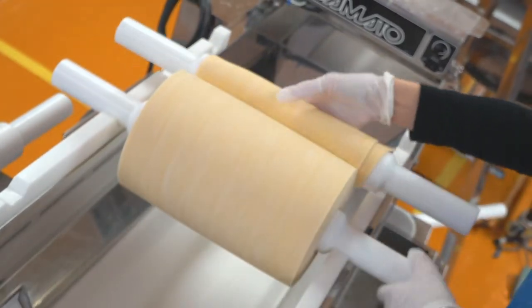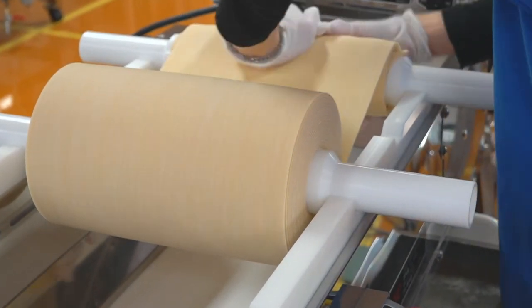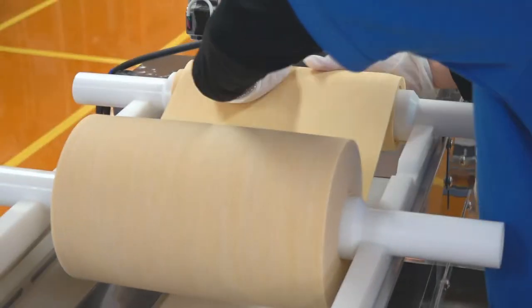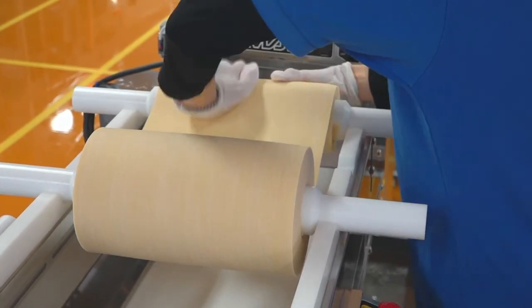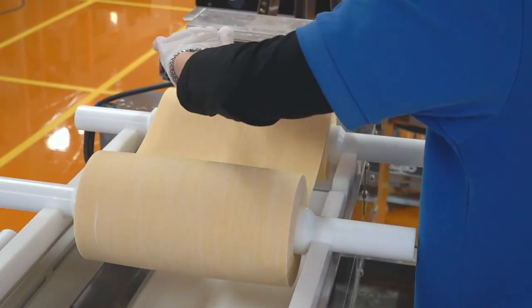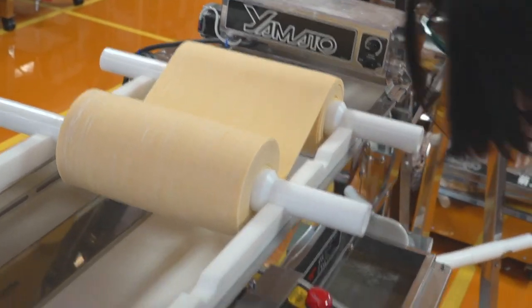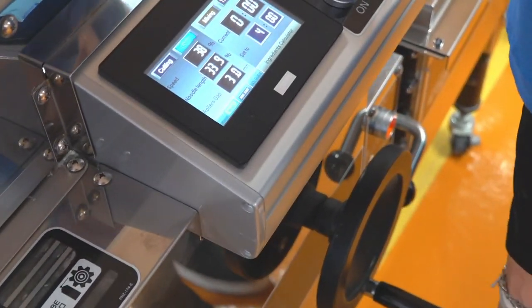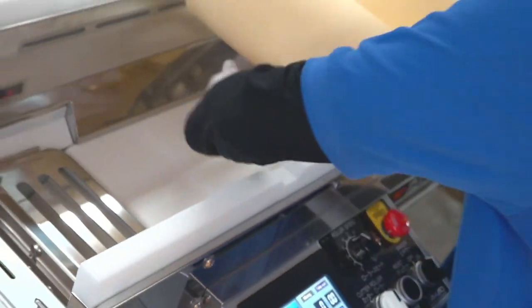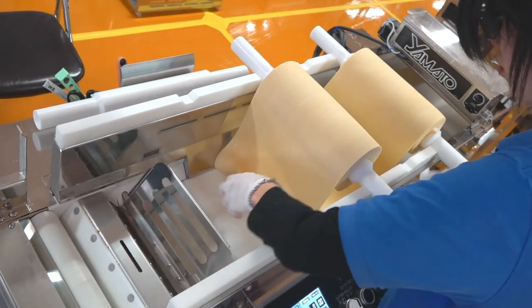So first, the process is done. What we want to do now is do it a second time, to make it really firm, to make sure you have your own awesome pasta texture. We usually do this twice, but depending on the type of pasta you're making, you can go three times or one time. From this point on, you want to start dusting.